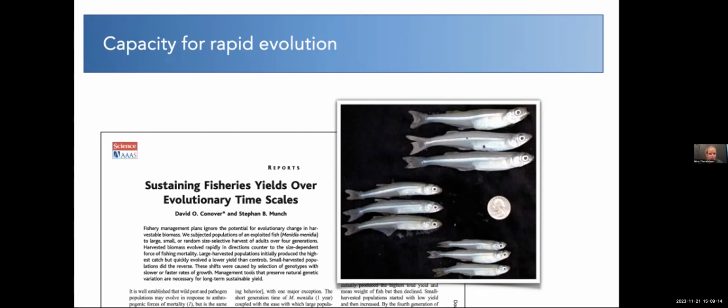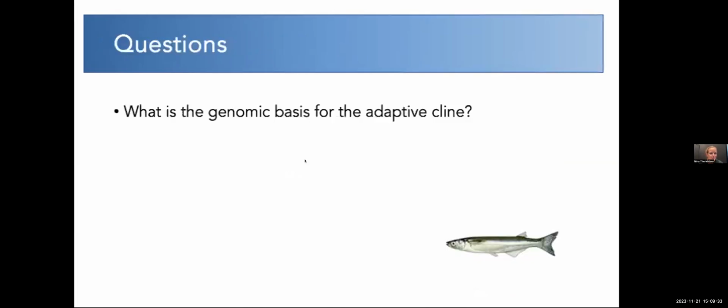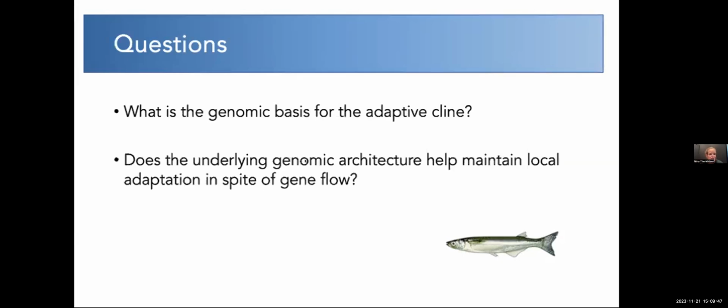And these patterns have been really well studied at the phenotypic level. So we have a host of context information on the phenotypic patterns, but only quite recently have we been able to look at the genomic basis for this in silversides. That's a complete non-model organism where we had to start from scratch with developing the genomic resources. So in my lab, we've been really interested in looking into what is the genomic basis for this amazing adaptability in silversides, and in particular, the geographic adaptive cline across latitudes.